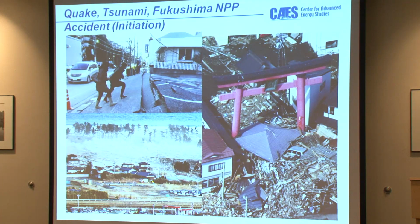Right, and then the quake. There's actually the wave that's coming in. Typical pictures of post-earthquake, you know, the pavement buckling and liquefying. This one was a kind of neat picture that had this oriental kind of gate, and then all the debris flowing through there.